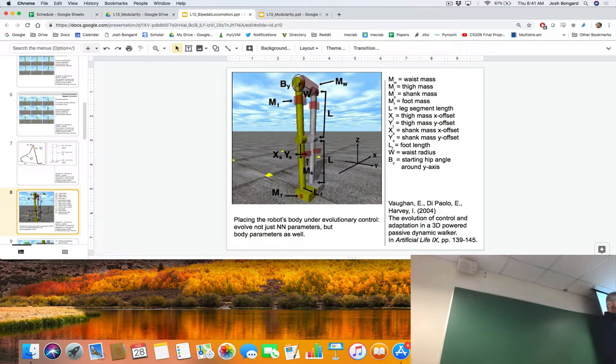They specified, as you can see here, a series of 12 parameters. The first three here specify the mass itself. How big, how heavy is that mass? There's a fourth one down here on the foot. The actual length of the legs themselves are going to be evolved by evolution. The X and Ys are the X and Y offset of the mass. So how far in towards the center of the robot or how far outwards are they?